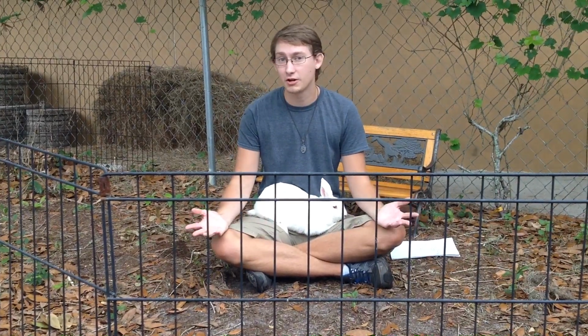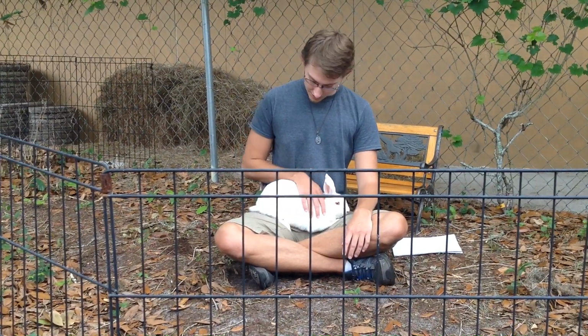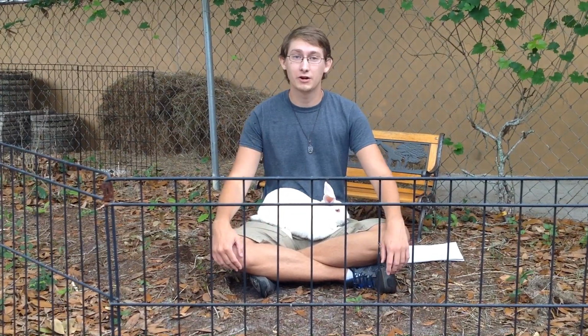Now, this doesn't affect him at all. It's just his fur color. It's not going to change him. He's not sick or anything. He's a very healthy rabbit. Now, Benjamin is about 2 years old, maybe 2 and a half, and he's a full-grown male rabbit.